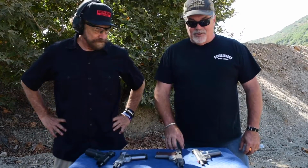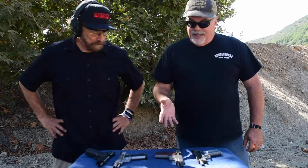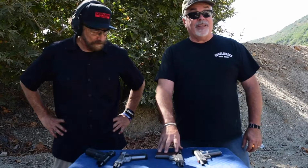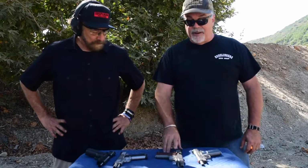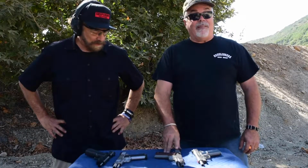Man, you know what? It's a little bulkier than both the Kimber and the Colt. It had some issues. It's a little bit rough. This is a pretty new gun. I don't think I had 100 rounds through it before we got it out here, and it still needs some break-in time. So I'm not all that happy with it.